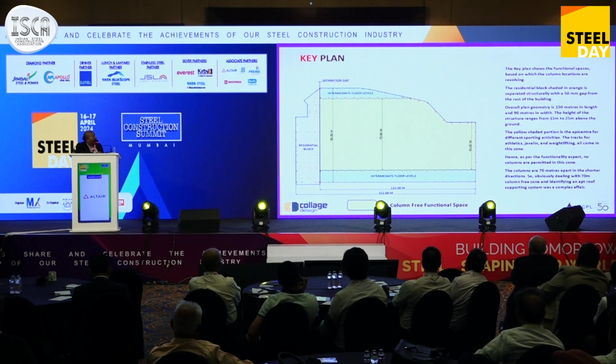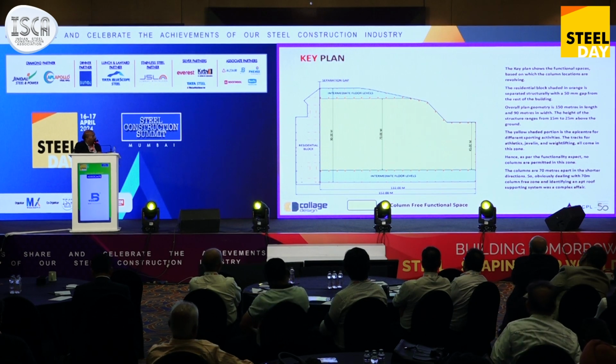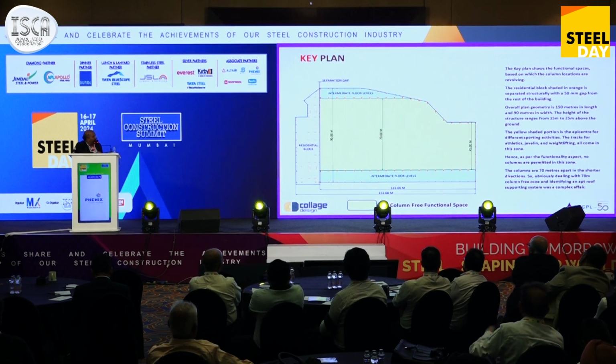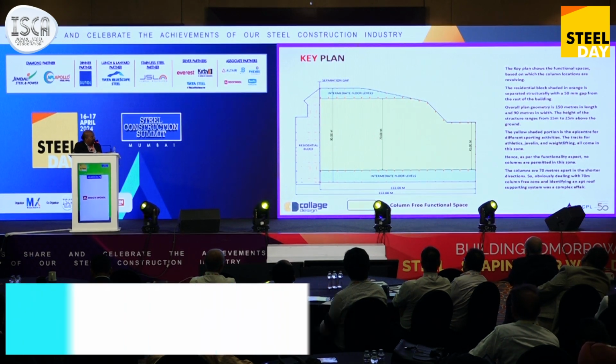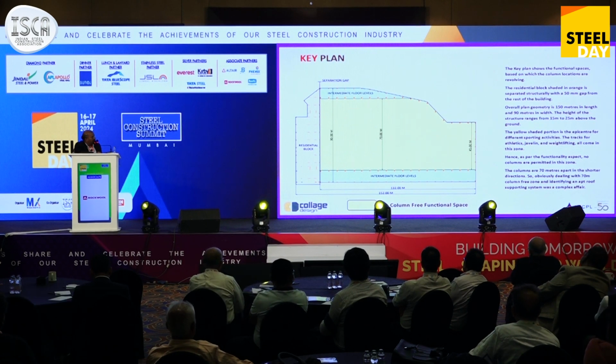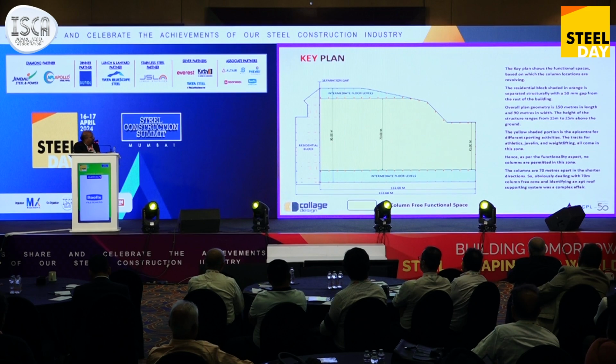Moving to the key plan metrics. The function spaces play an important role in this structure because the column locations are defined or are revolving more around that. Onto the right, the building length overall is 152 meters, and the width is about 90 meters. Onto the left, there is a residential block which is 5-story, and that is separated from the rest of the building with a separation gap.